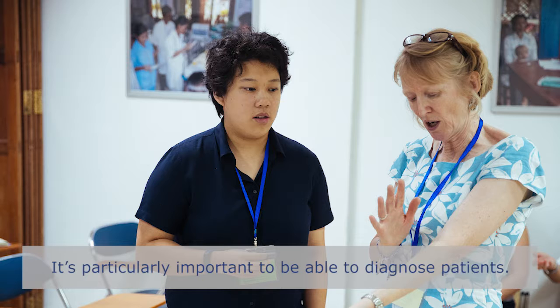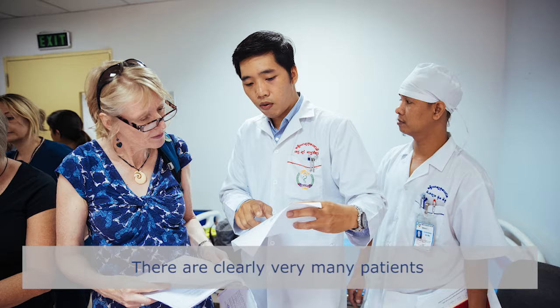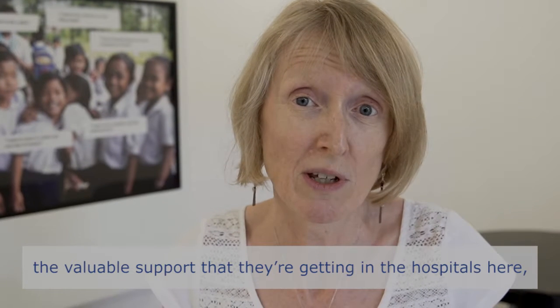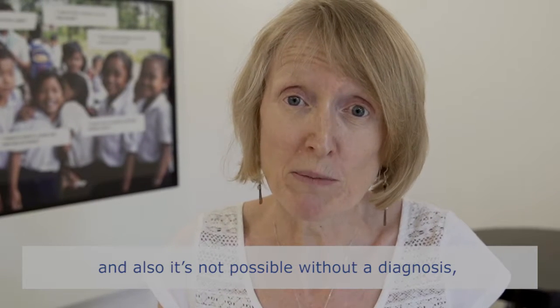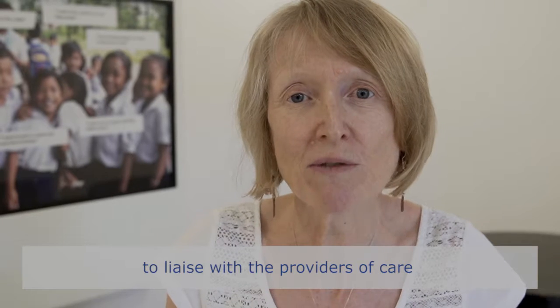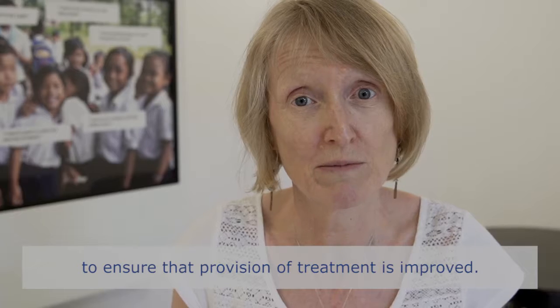It's particularly important to be able to diagnose patients. There are very many patients in Cambodia who don't have a diagnosis. Until they have a diagnosis, then it's not possible to offer them the valuable support that they're getting in the hospitals here, and also it's not possible without a diagnosis to liaise with the providers of care to ensure that provision of treatment is improved.